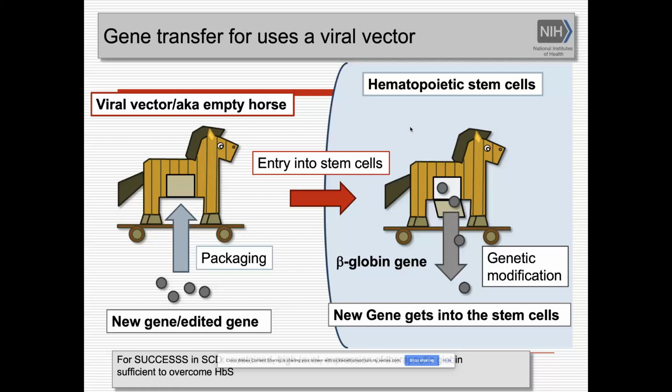And interestingly, we put a bow on it, and that bow comes from a totally different virus. Between the horse and the bow, the stem cells say, wow, that looks pretty good, we're going to let you in, and they let the horse in. Once the horse and the bow are in there, they empty out the new gene into the cells. And the new gene puts itself into the cell's DNA.